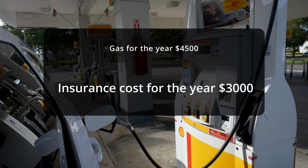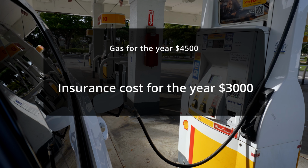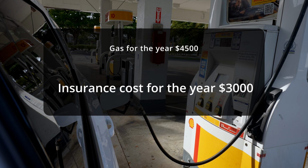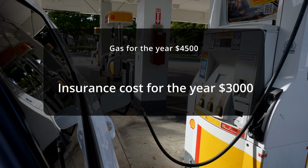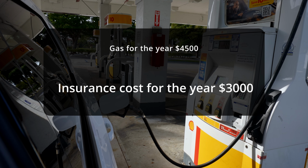Insurance on this is almost to the dollar $3,000 a year, and that's because it's my primary vehicle that I drive consistently and put the most miles on. And in South Florida, insurance is pretty expensive, so overall that's not a huge price tag for insurance.